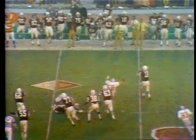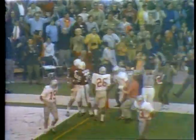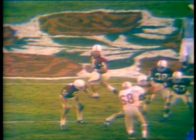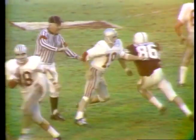Plunkett looking. He's good on a broken play. Fires on the run to Moore. What a catch! What a grab by Bob Moore, the tight end. Tremendous catch by Bob Moore. Plunkett having to break his pattern. Now fires to the corner. And there's that diving catch by Bob Moore.